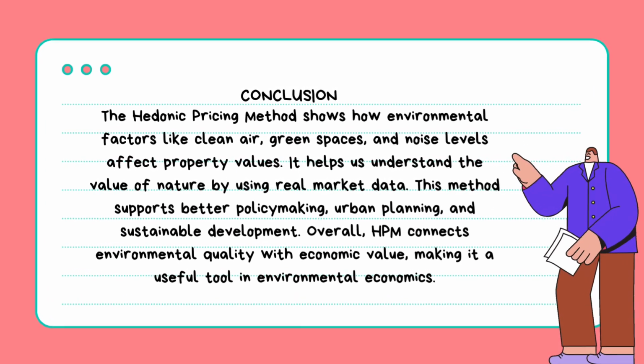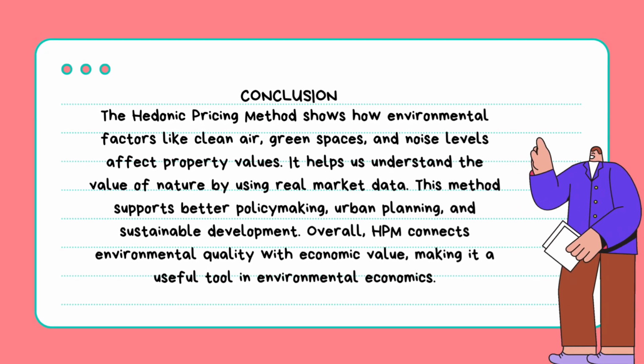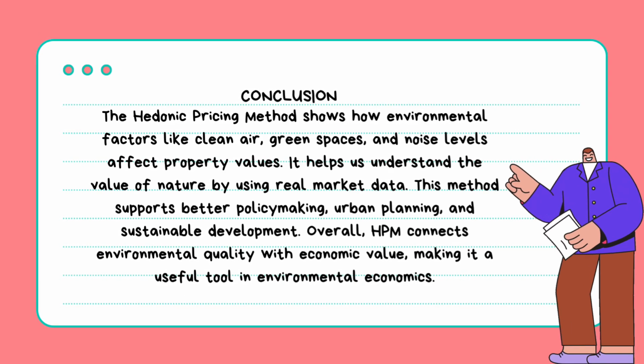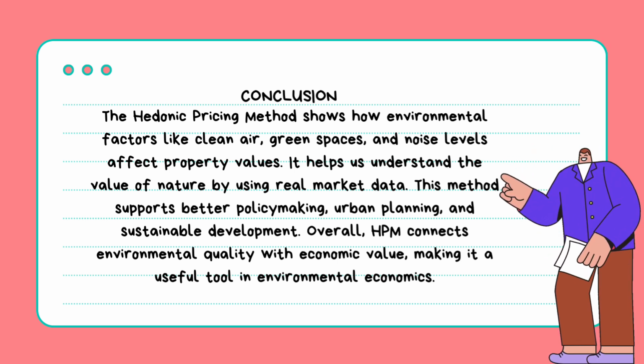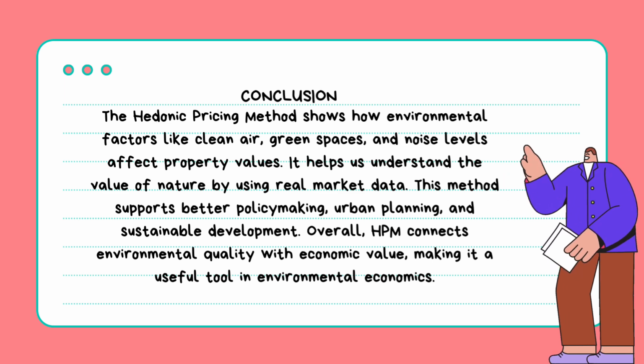In conclusion, hedonic pricing lets us understand how much people value the environment, not through surveys but through real choices. It's a powerful tool in environmental economics, helping us prove that clean air, green spaces, and a peaceful atmosphere are worth protecting.